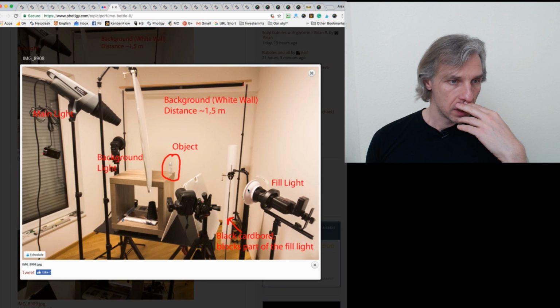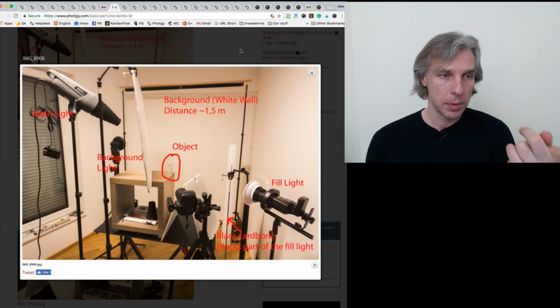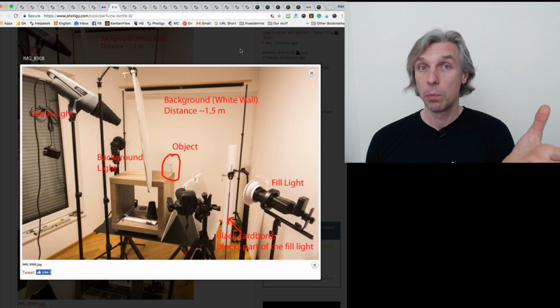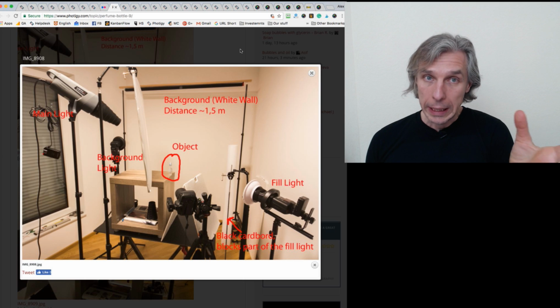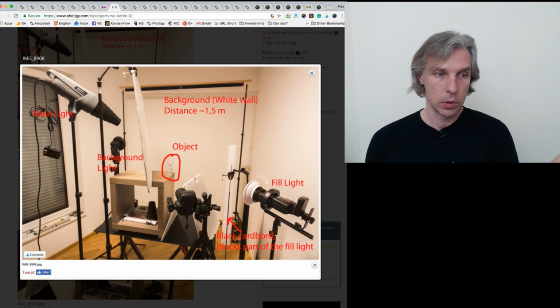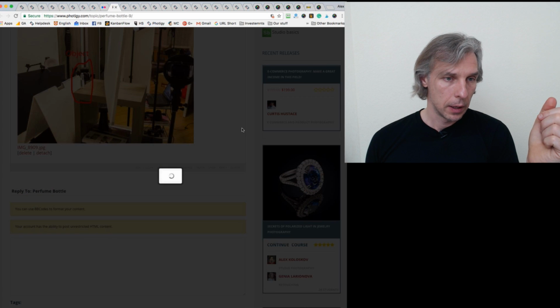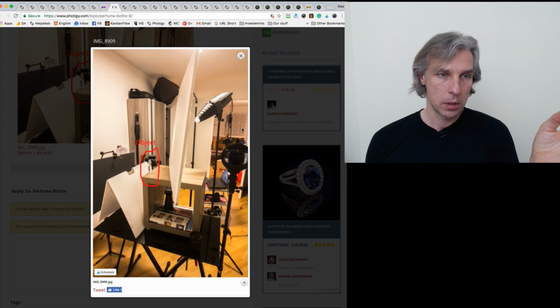What else? Cool lighting setup. This is the lighting setup that we can look at and try to brainstorm. This is what happens when you post the real lighting setup. We can guess way more. You see what's going on, right? This is why you need to post the real lighting setup. So somehow the colors are being changed.